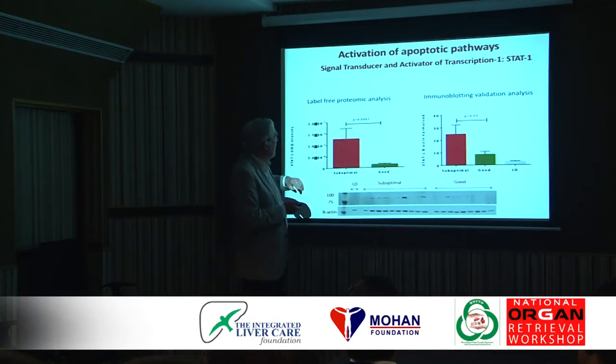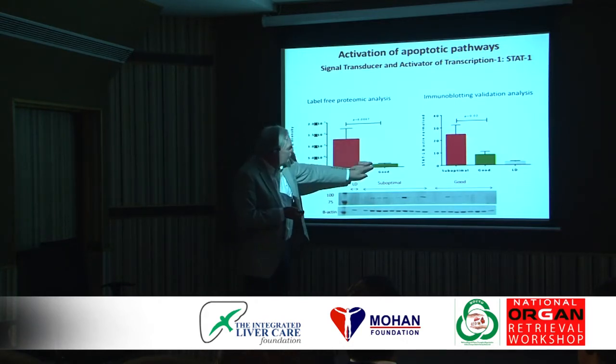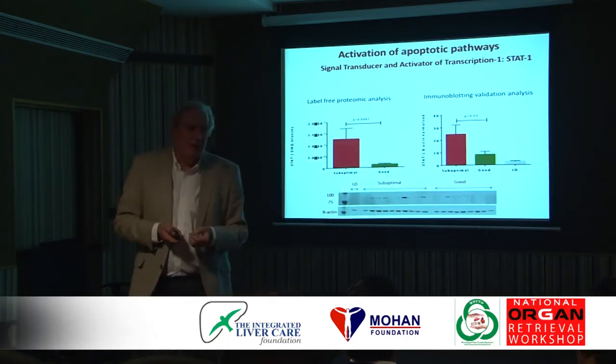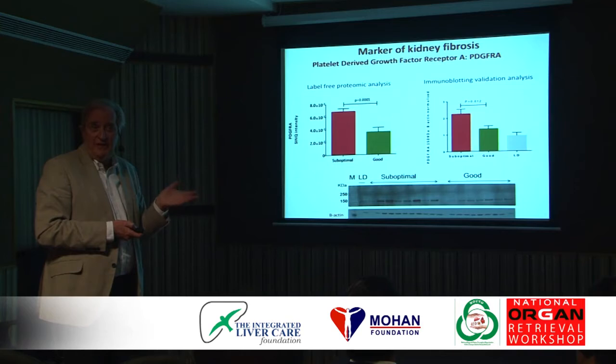So these are some of these markers, for example. This is an activation of apoptotic pathways, where we have this suboptimal group and the good group. We also have a living donor group as a, let's say, gold control, because the living donors obviously are wonderful. They have a very good function. There's also some other already very early indicators of kidney fibrosis.